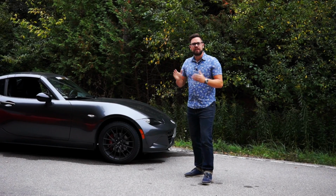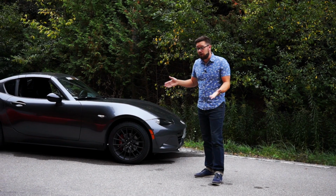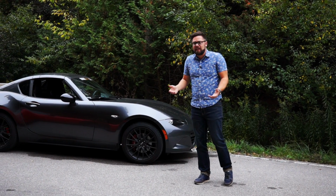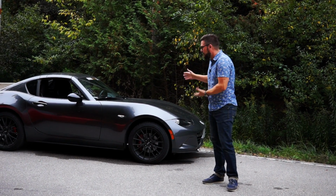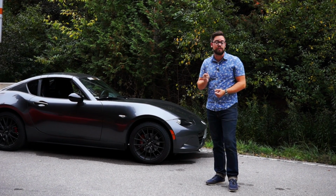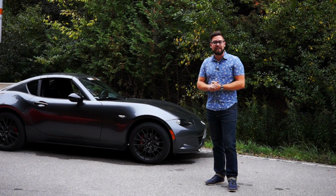But when you have the top down, the wind's flying through your hair, put some tunes on the radio, you stop caring pretty quickly. So, the ND RF MX-5 is a sensational car, without a doubt. I absolutely love it. It's everything that a Miata should be. They resisted the urge to add more weight. They kept the philosophy. It looks fantastic. It's a great car. However, I'm having a hard time getting over the over $40,000 price tag, because for that much money, I could get this.